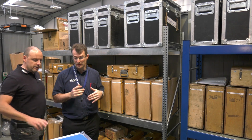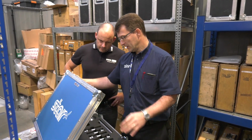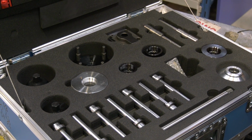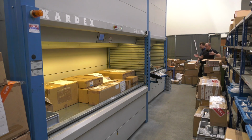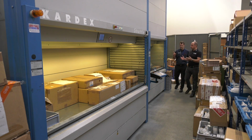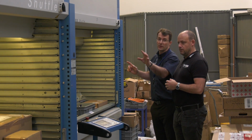So to give your customers reassurance then, what sort of value of spares are you carrying here and how quickly do you respond if there's a problem? Oh, we've got hundreds of thousands of pounds worth of spares at Star, but we've also got massive spare parts resources in both Switzerland and in Germany. I mean, we've got the 3 carousels. I think Germany's got 6 carousels and Switzerland's got 8 carousels, all full of spare parts ready for customers.